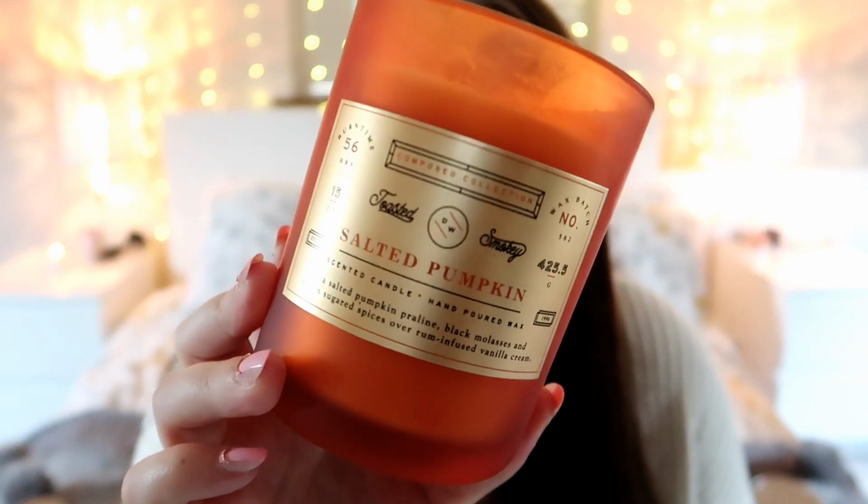The next lot that's coming in now are all from DW Home. I have bought loads of their candles in the past and absolutely loved them. I can smell this one here and I've still got the lid on. So this is very similar packaging to the previous one, but this is by DW Home. This is their toasted smoky salted pumpkin. It says sea salted pumpkin, praline, black molasses and brown sugar spices over rum infused vanilla cream. This is very strong, very in your face, caramelized, salted, that kind of vibe. This again was $7.99, but I love the packaging of it.